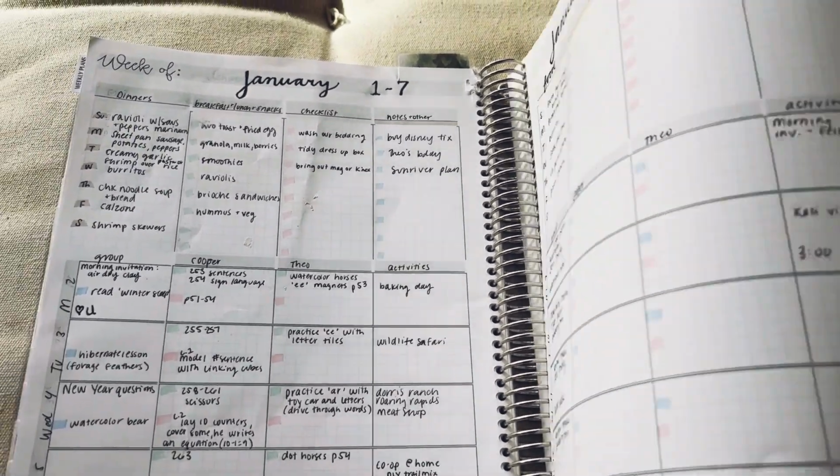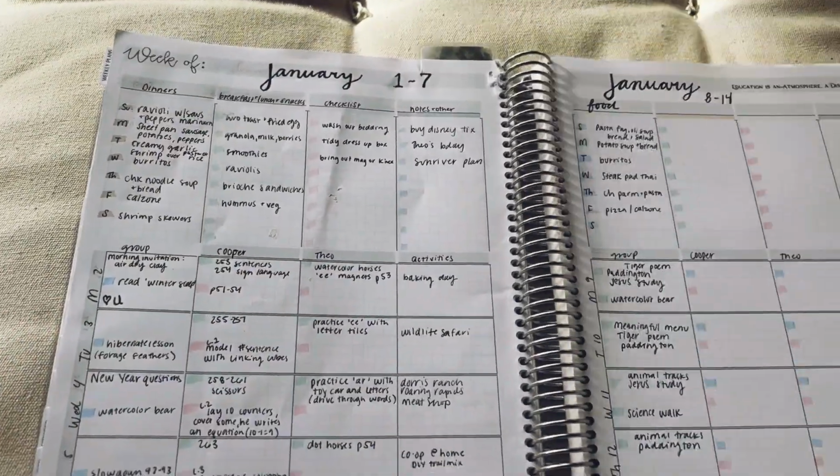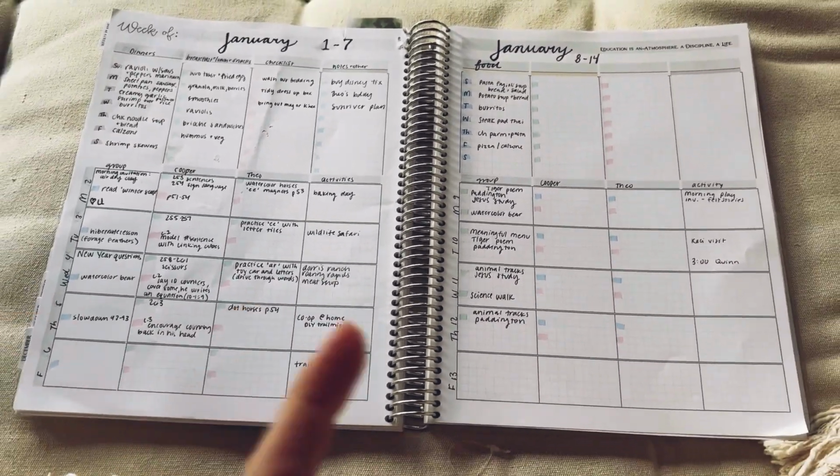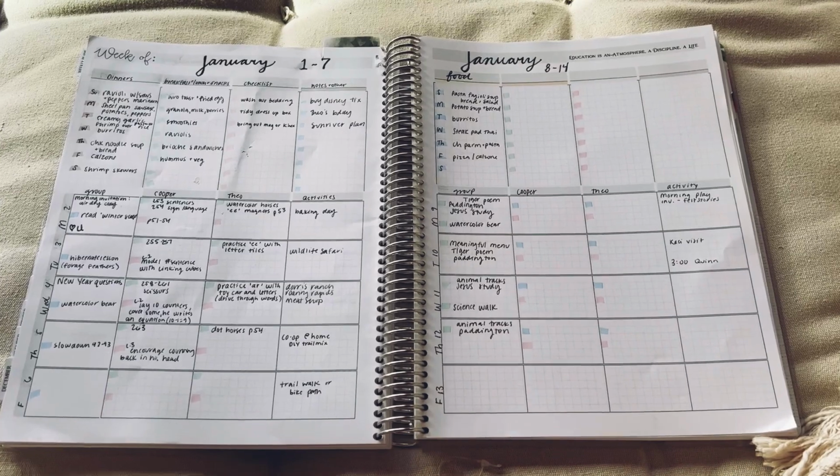each week. So if I don't plan for a week, but I've been really into planning for months and really consistent with it. So yeah, that is how I do that. And I love this weekly layout. It is my absolute favorite. Okay.